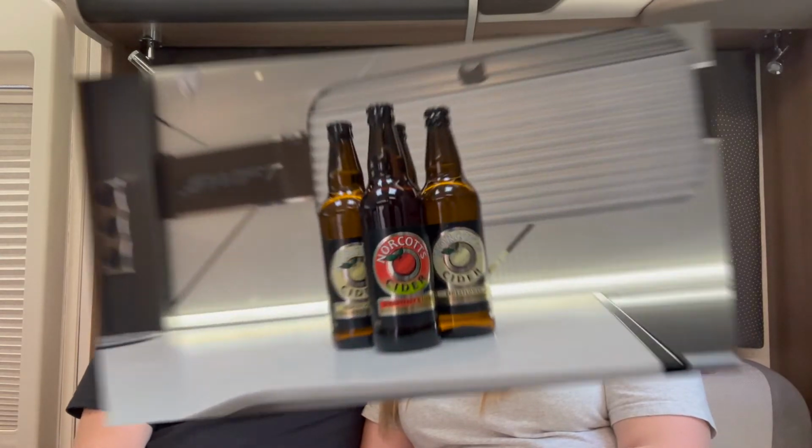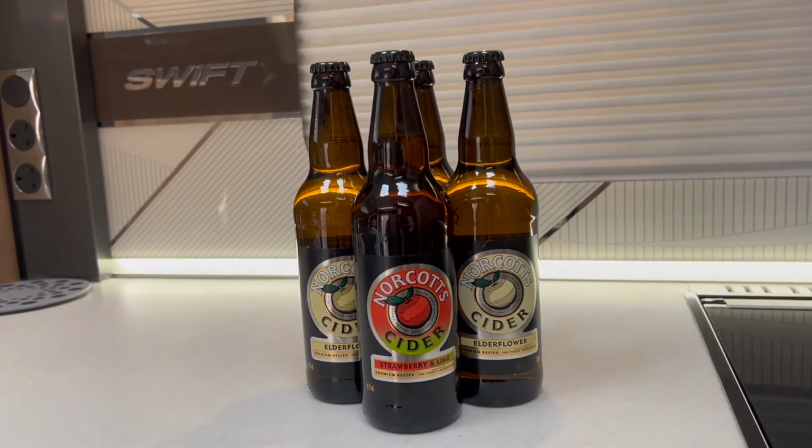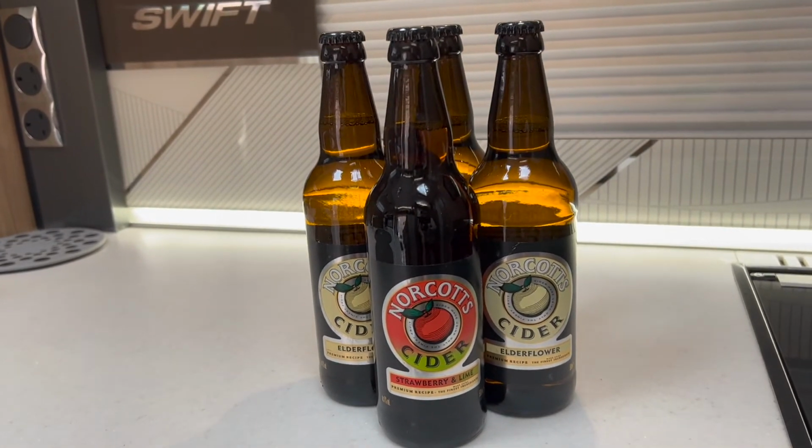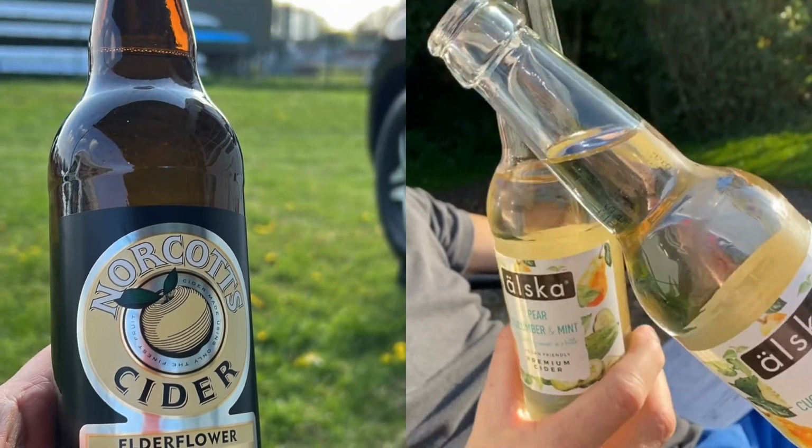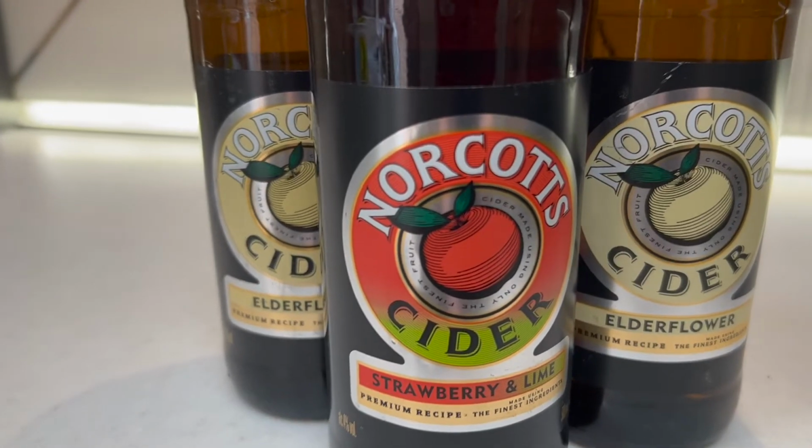Moving on to number three very swiftly. Now Riki and I really both love a fruity cider. We love Norcott cider, we love Aldi's own brand cider. We're not that fussy, but we do like a fruity cider.